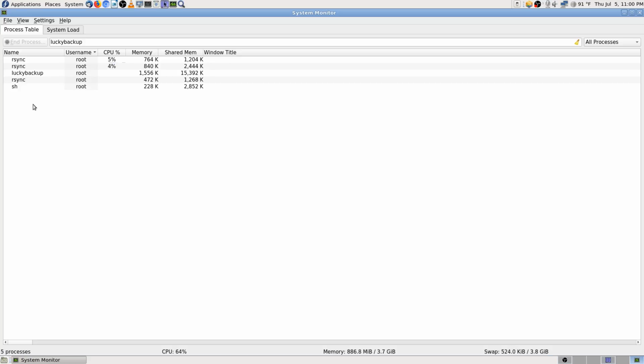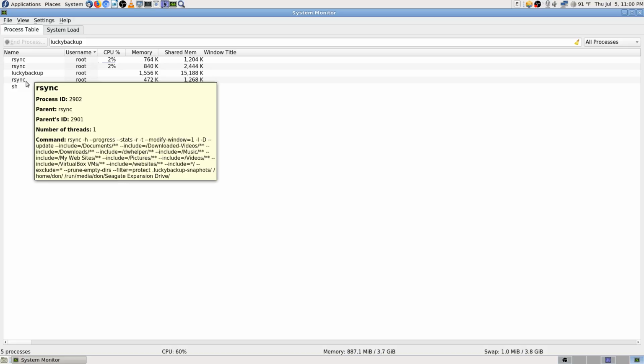Victory! But it is going to be quiet. There is no icon up here. There's usually a little, you never miss that Lucky Backup icon. It's a little round thing with blue and yellow and an L in it. You can kind of see that it says Lucky. We've got rsync. See, that's what Lucky Backup does. It's a GUI front end for rsync, the famous Linux sync tool.